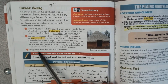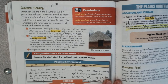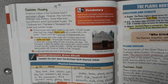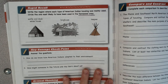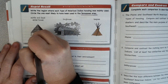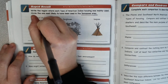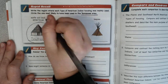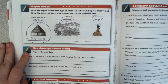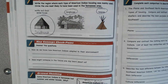So it did say they used longhouses, but which one would they primarily use? Meaning, which one did they use the most often? Well, it says summer houses were often made with this style. So I know that those southeast North American Indians really used that wattle and daub. So I'm going to put southeast, and I'm going to circle it because this was what they primarily used in our Tennessee area. You're going to come up with the longhouse and the teepee and tell me what type of Indian regions used those.